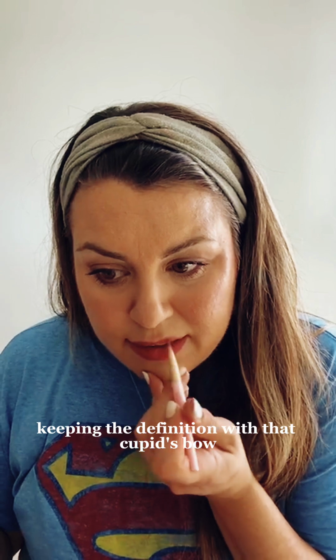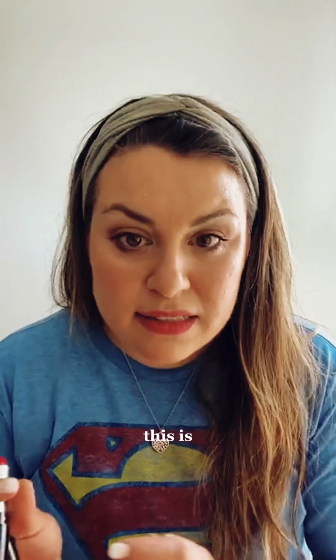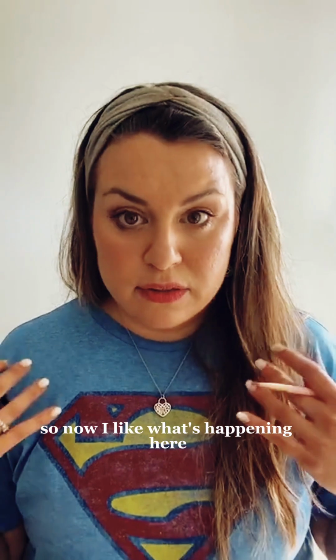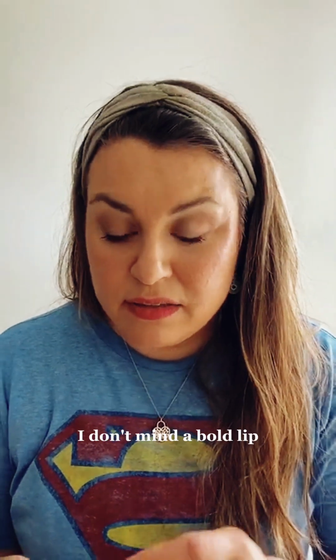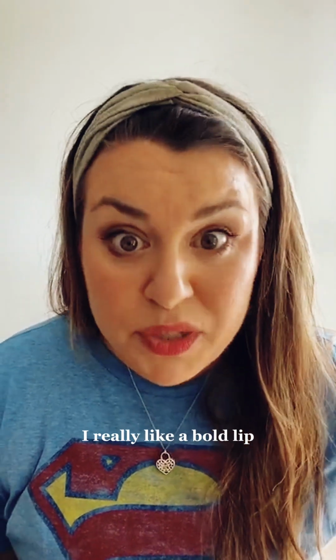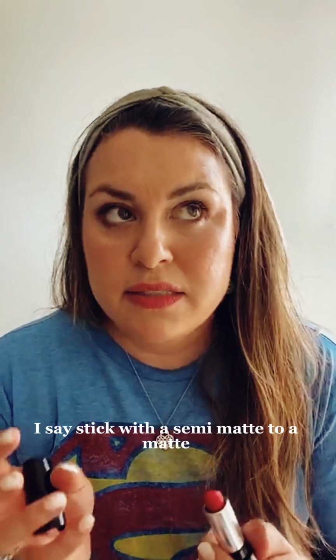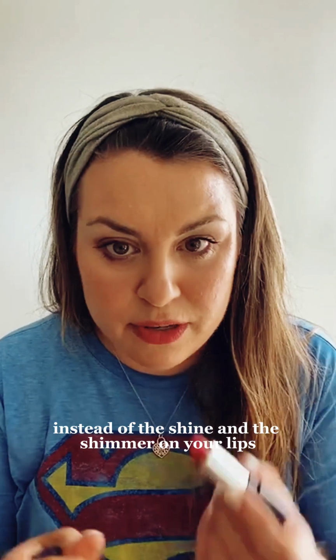Keeping the definition with that Cupid's bow. And then feather it out. This is baby steps. All right, so now I like what's happening here. I don't mind a bold lip. I really like a bold lip. I've gone with a bold, like this is a semi-matte. I say stick with a semi-matte to a matte instead of the shine and the shimmer on your lips.